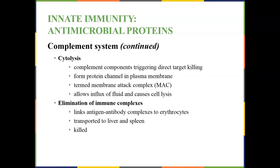They're going to cause cytolysis. So the cell of the pathogen is going to lyse open. This is known as a MAC attack, or membrane attack complex, when complement proteins basically poke holes into the plasma membrane. And that allows internal fluids of the cell to leave and materials from outside to go in. And then we have the elimination of potential pathogens or toxins.